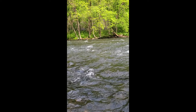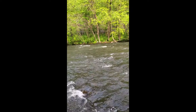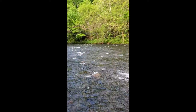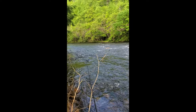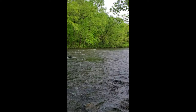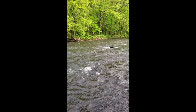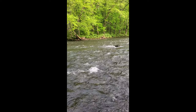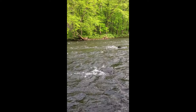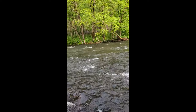But, yeah, let's show you the lake. Oh yeah, white water. Let's see how good we do today. With this setup, I can really get really, really good drifts through a lot of the slow water. Like, if you look behind that rock, there's actually a slot of slow water there. I can really get a good drift through here.